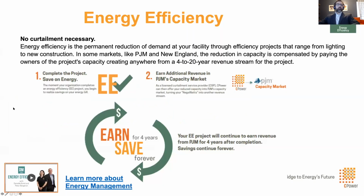The last program that we're going to talk about is energy efficiency. Technically, energy efficiency is a form of demand management, but Cpower is somewhat unique in our capacity to maximize the value of energy efficiency projects. Most customers undertake EE projects for 2 reasons. They want to lower their energy cost, or they want to achieve some level of clean energy or sustainability goals, in some cases both. But an often unknown or overlooked benefit to these projects is the ability to correspond with a revenue stream in addition to the energy cost savings.